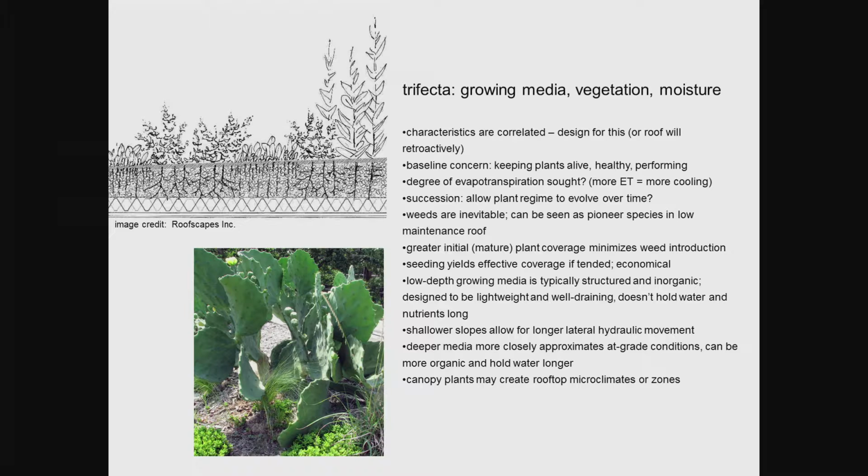Shallower slopes allow for longer lateral hydraulic movement. So after you've established that this is going to drain well enough, you don't want it to get super flat, although there are people experimenting with that, really flat, to keep everything up there and see what happens. If you have a much higher slope, water's going to move through that faster. If you have a shallower slope, the water's going to just take its time to percolate through. So that's just something to be aware of, and see what you might notice. You might even play with mounding, or even different slopes on the roof to see how it performs.